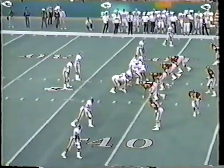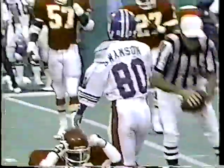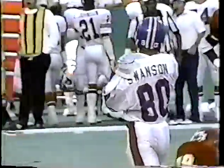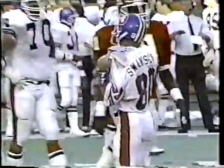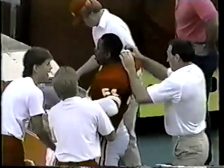Third down and just about 3 for the Broncos as Karcher sets in the shotgun. It's a free play. Nicely thrown ball and another nice catch by Shane Swanson of the Broncos, and he's ahead for a first down. Kansas City had 12 guys on the field, Don. There's 50. Now James Harrell is 51.